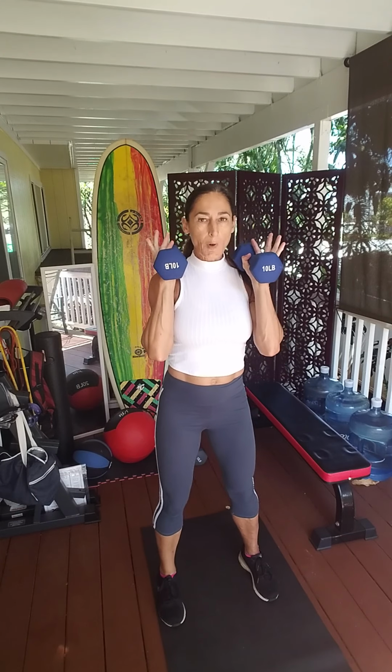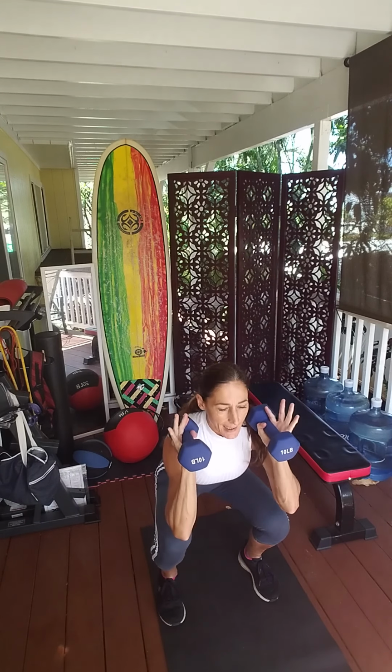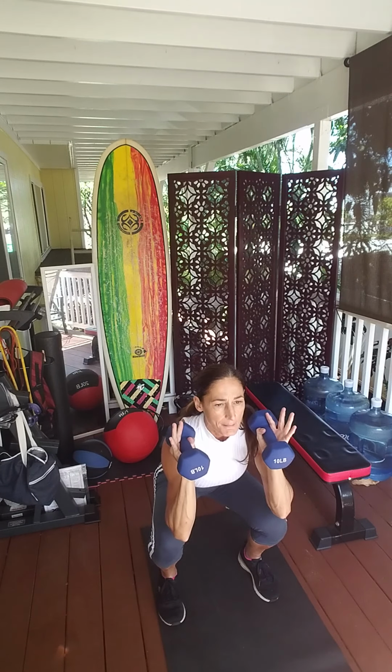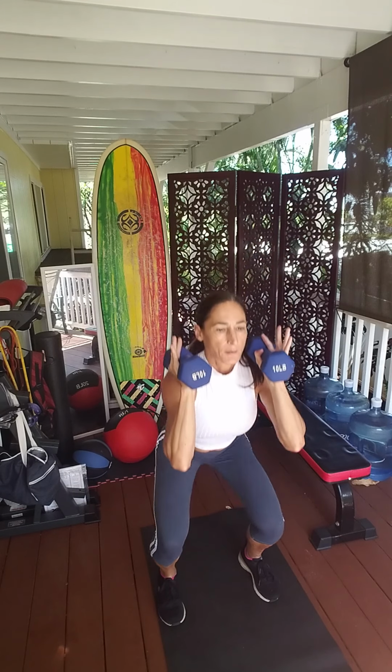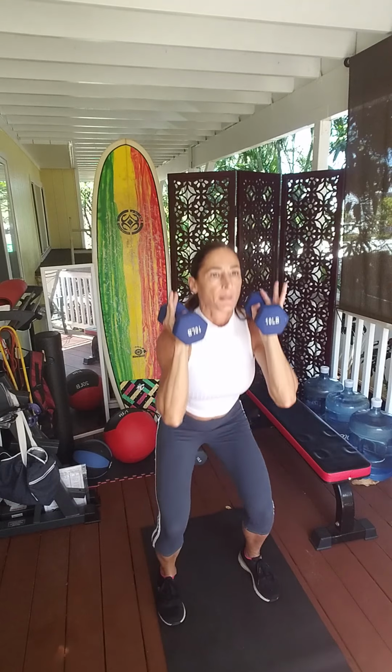Second move is a weighted squat with an overhead press. So we're going to bring the weights onto our shoulder area, and they're going to really be positioned here while we get into our squat position, toes forward. And so the knees are going to go over the toes, squat down, and press up. Bring the weights back down. Squat down, chest up, chin up, press up. Squat down, press up. All right, nice and controlled. So that's a squat with an overhead press.